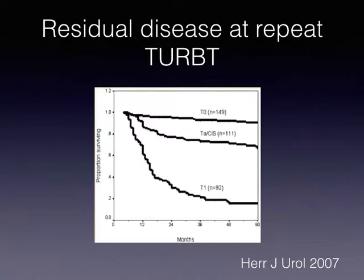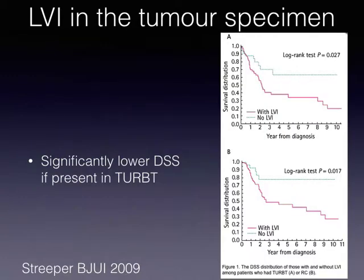So, what are the important other high-risk factors for high-grade disease and TURBT? At repeat TURBT, any residual disease puts you at increased risk. If you had T0 at repeat TURBT, you had excellent prognosis. If you find TA or CIS again, that decreases your chance of cure. And then T1 is the worst, obviously. As Dr. So mentioned, if you have lymphovascular invasion in the specimen, this is an important prognosticator, and there's a significantly lower disease-specific survival if this is present in your TURBT specimen.